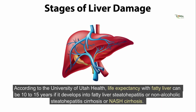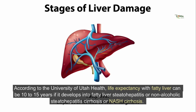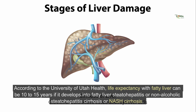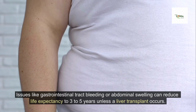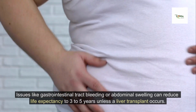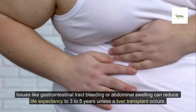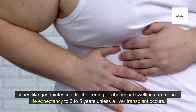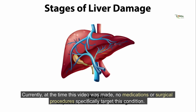According to the University of Utah Health, life expectancy with fatty liver can be 10 to 15 years if it develops into fatty liver steatohepatitis or non-alcoholic steatohepatitis cirrhosis, or NASH cirrhosis. Issues like gastrointestinal tract bleeding or abdominal swelling can reduce life expectancy to 3 to 5 years unless a liver transplant occurs. Currently, at the time this video was made, no medications or surgical procedures specifically target this condition.